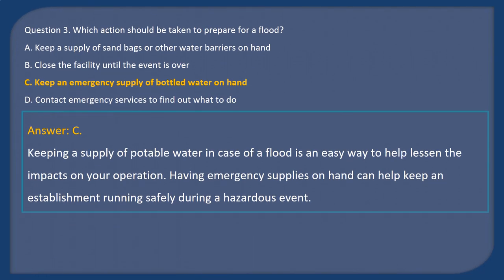Answer C. Keeping a supply of potable water in case of a flood is an easy way to help lessen the impacts on your operation. Having emergency supplies on hand can help keep an establishment running safely during a hazardous event.